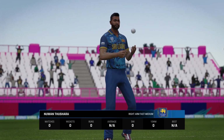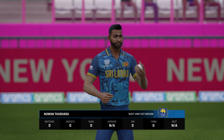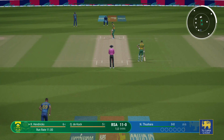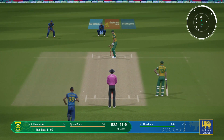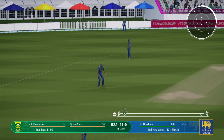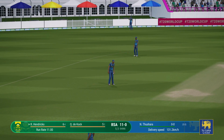Eleven runs added there. South Africa are 11 for none. End of the first and an exceptional start. Some big shots early on. Can build some momentum easily off that over. Lovely cover drive, straight to the extra cover fielder.